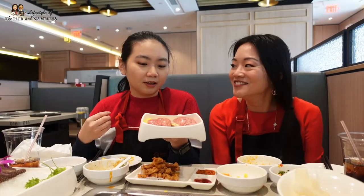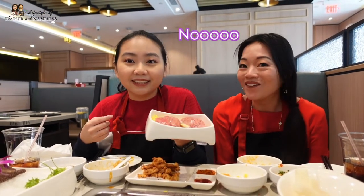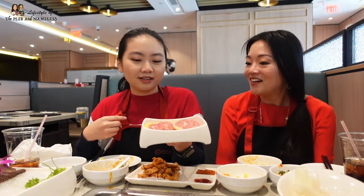I've seen people do it before, and it looks so cool. So one for Joan and one for Joan. No, one for me and one for you. No, we're both gonna try it. This is not gonna be another chicken feet situation. Of course not. This is pig brain situation. No. They said that it tastes like tofu. I have enough brains in here. I don't need to put more in my body. Everyone needs more brain cells.